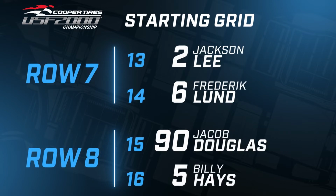Row number 8, Nikki Hayes in the number 5 out of California, a rookie driver running for Cape Motorsports. Hayes will start in the 16th spot. Inside of row 8, all the way from New Zealand in his rookie campaign with Exclusive Autosport, Jacob Douglas in the number 90. Row number 7 on the outside, Frederick Lund from Nicaragua, the rookie in the number 6, starting 14th. Inside, out of Avon, Indiana, for Cape Motorsports, it's Jackson Lee in the number 2.